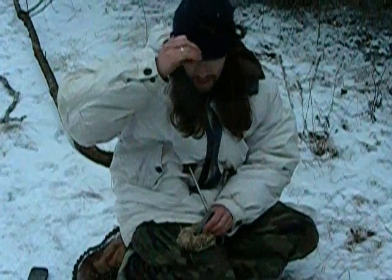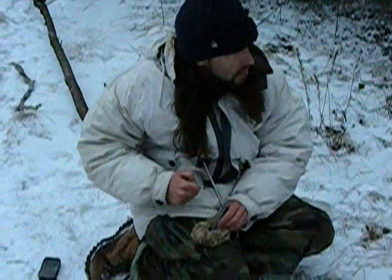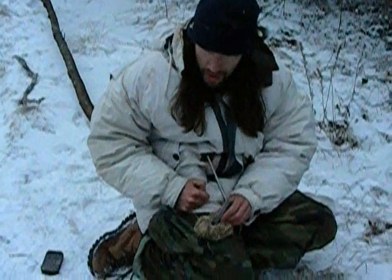Alrighty, so the flint and steel fire. I guess you might could call this the application phase skill.